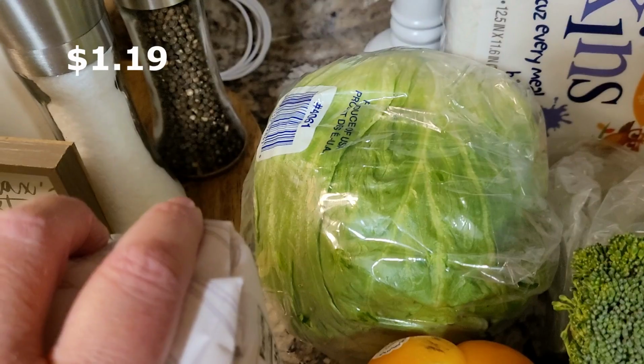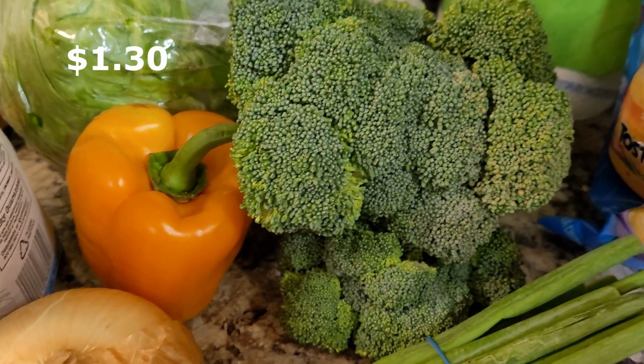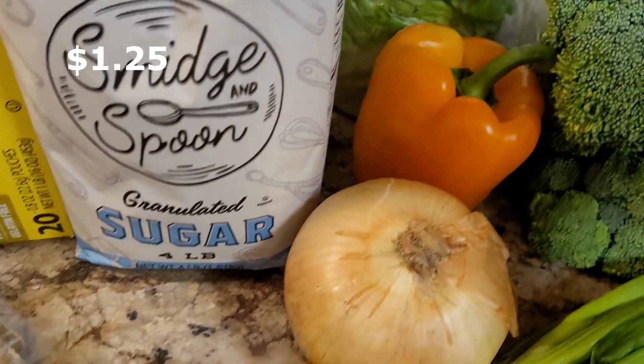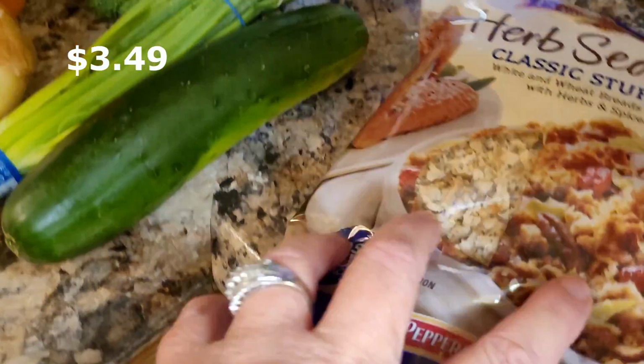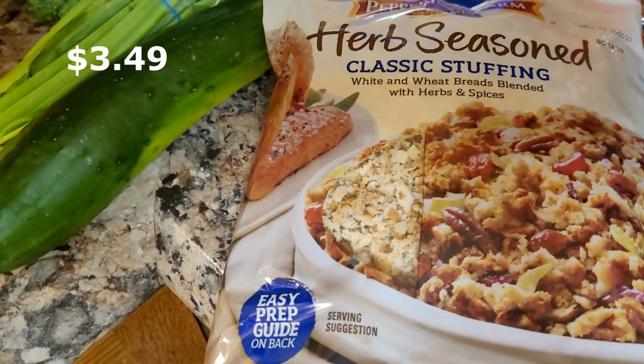Got a really good looking head of lettuce. I just usually order broccoli crowns, but they didn't have any, so they gave me a bunch. So that's fine. I got an orange bell pepper, a Vidalia onion, green onions, and 1 cucumber. Got a bag of stuffing mix. I use this on top of my chicken casseroles.